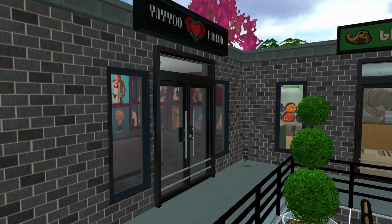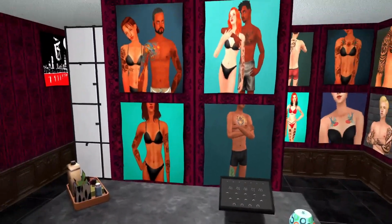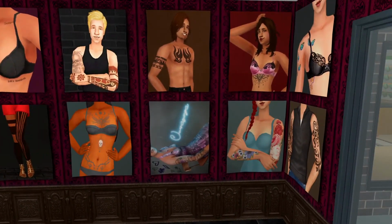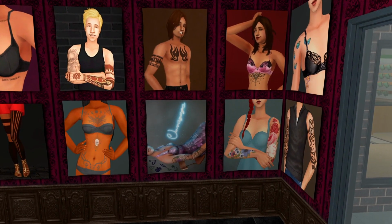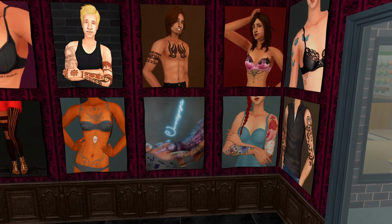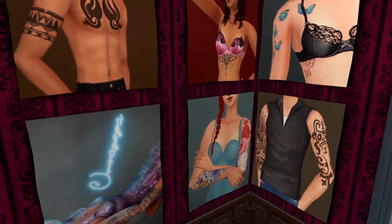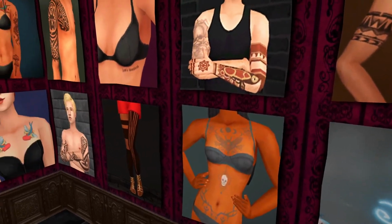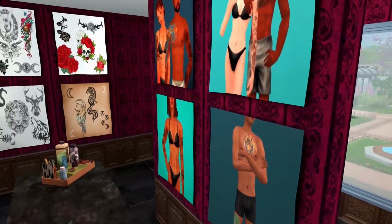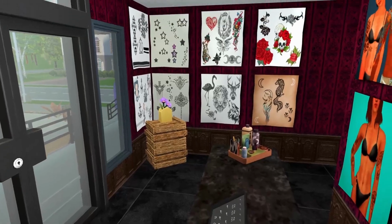So the next thing we have over here is the tattoo parlor. So if you go inside here, you'll notice all of these posters on the wall. These are actually functional. So these are tattoo boxes, if you're familiar with overlay boxes. If a Sim clicks on any of these, they can add the tattoos that are with that overlay box to their person. So that's what they do here. They come here, they pick their tattoo. Those little flowers in those crates are also tattoo boxes.